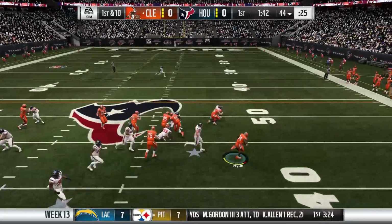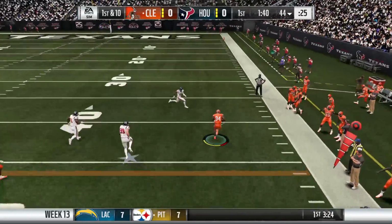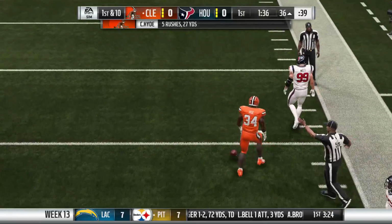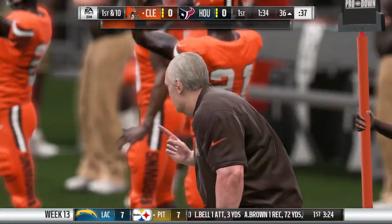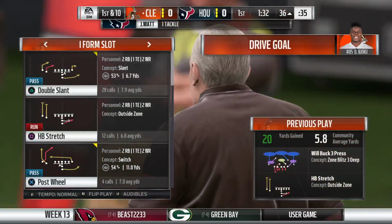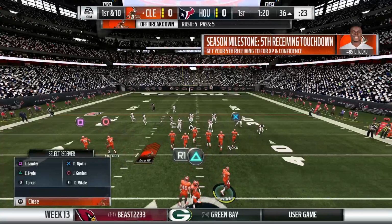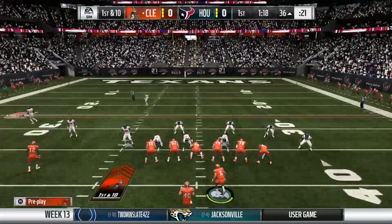They start the drive with Hyde. And some room to work. And he's taken down, but not before he gets this into enemy territory across the 40. That burst good for 20 and a 1st down. And that's a run that'll energize an offensive line. They'll take that one all day long.